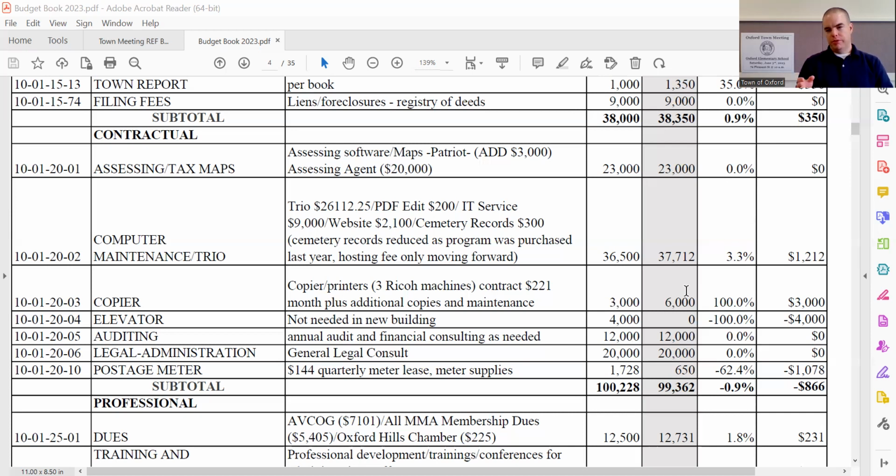So though you're seeing a little bit of an increase in the cost for the copiers, the hope is once we have a year of working with these and we weed out the old machines, that we're actually going to see a decrease in the future on the cost of printing and copying and so forth.